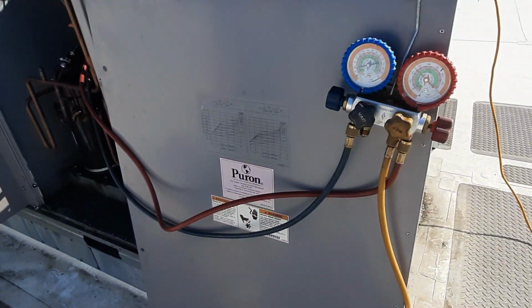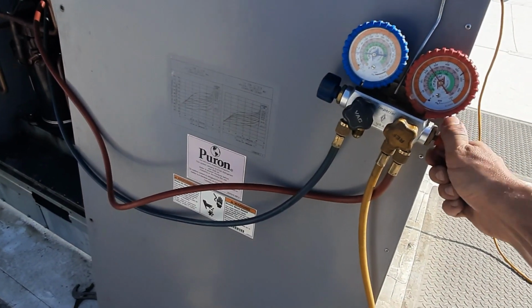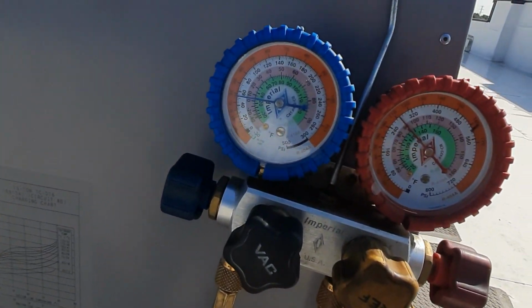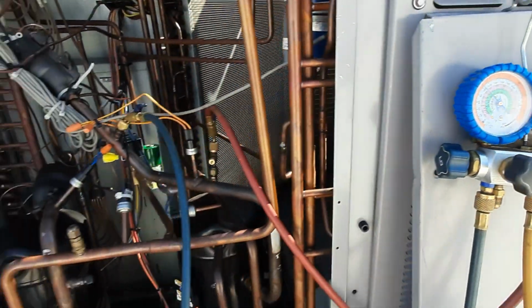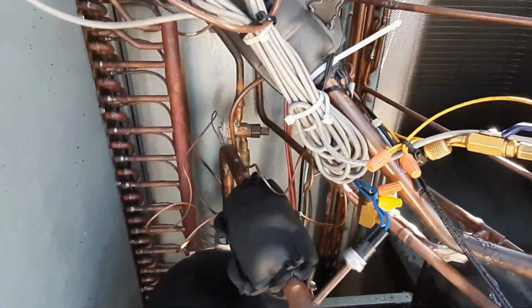We're gonna pump it up to 100 psi or so, and we'll watch it. I'm still holding right at 100 psi. I sprayed on my joints, I don't have any leaks there. We're gonna let it hold for a little bit longer.